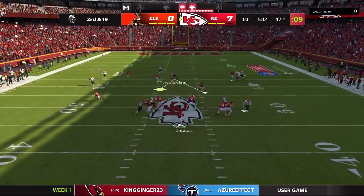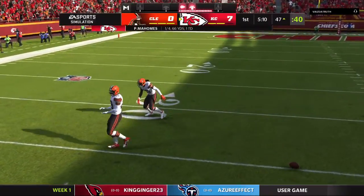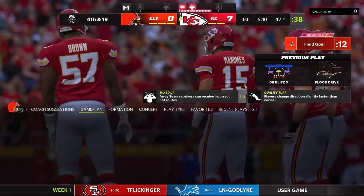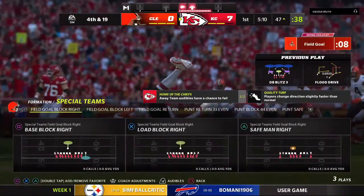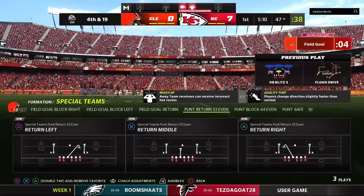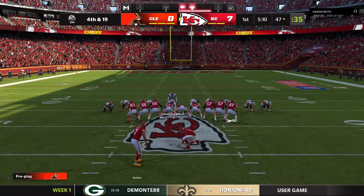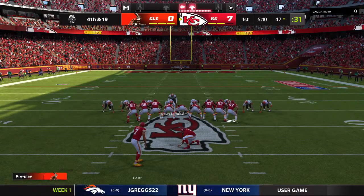Here's Mahomes to throw. This one incomplete. Almost picked off by the rookie, but he couldn't quite hang on to it. And now it's 4th down. Harrison Butker on for the field goal. A 64-yard attempt.